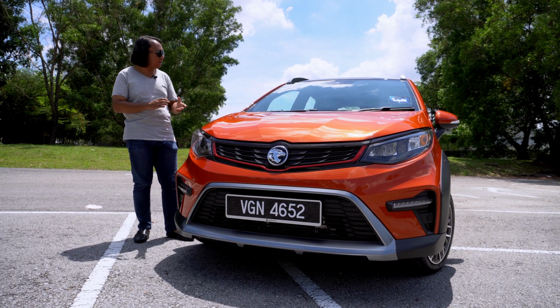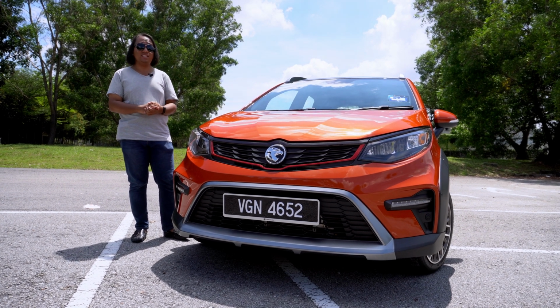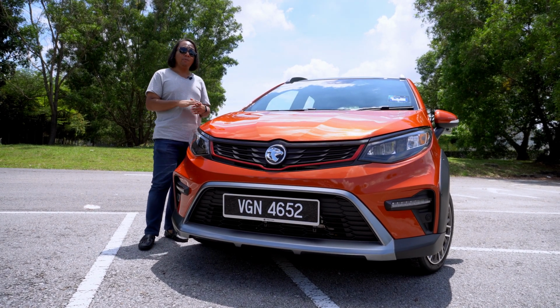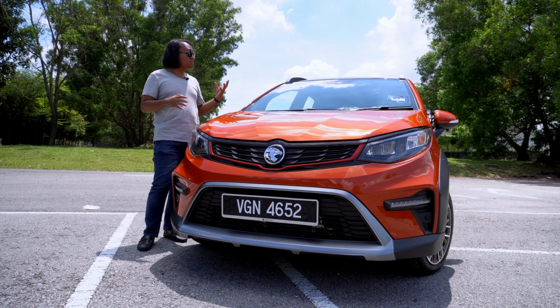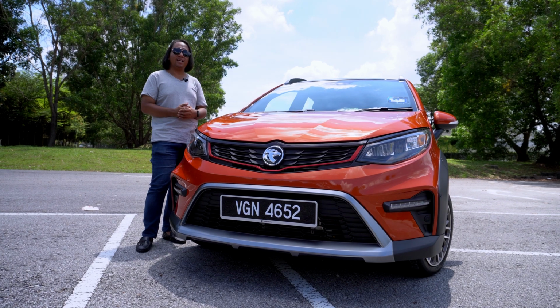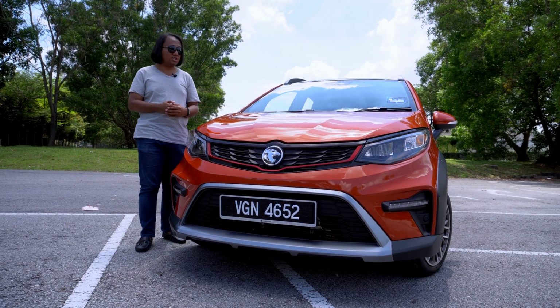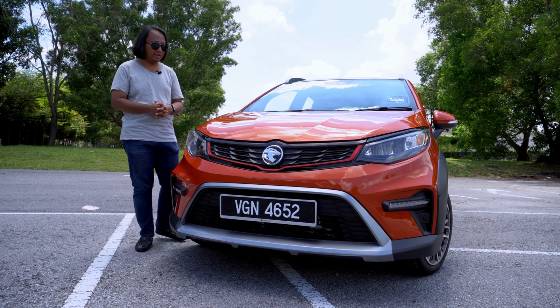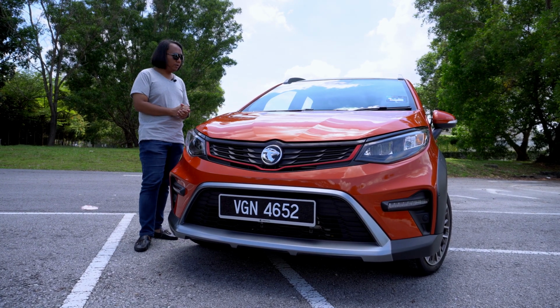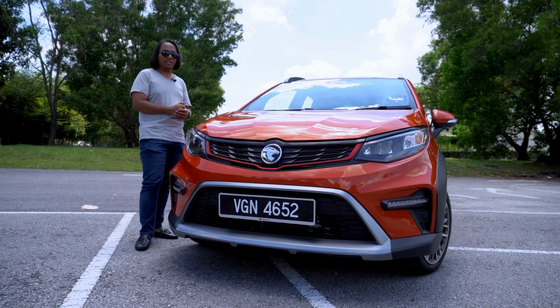This is the PROTON Iriz 1.6 Active. It's still got the same CVT, it's still got the same VVT engine, but PROTON promises that enough small changes have been made to make this car finally feel as coherent as it was supposed to be. On top of that, obviously, we have this new Active variant, which is brand new for the Iriz as of this year and this new facelift. So we're going to find out if finally, PROTON can fulfill its promises.